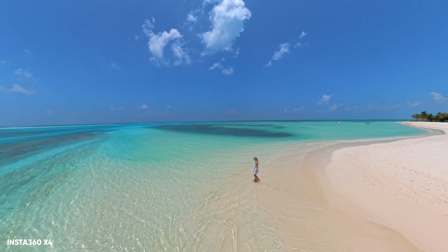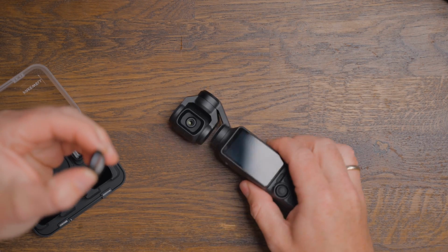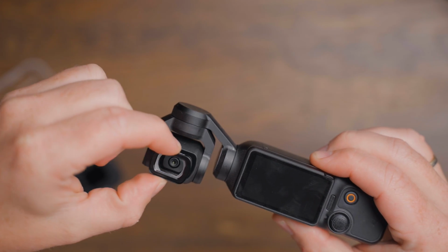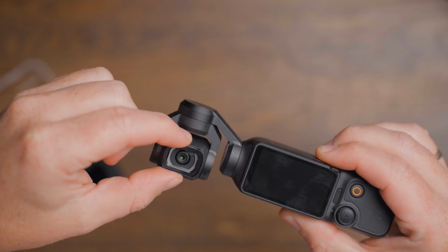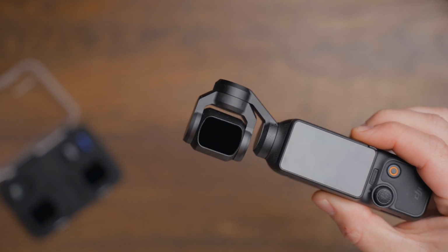So the first one is obviously going to be the Pocket 3, because the main reason is that this will replace my Sony a7S III when I'm out traveling, which means that I can travel lighter because I don't have to bring 2 additional lenses for whatever I want to film. And I think the Pocket 3 does just as well when I'm out there anyway, so I feel like this is the end of my Sony a7S III traveling times.